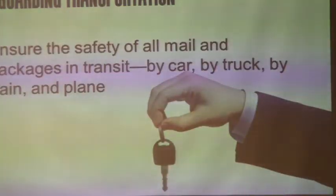I wanted to share that video with you because I figure most of the people in this room have lived through Sandy. So the post office is very big. We prepare them for emergencies. We're very big on contingency planning and communications. So we learned a lot of good lessons from Sandy.